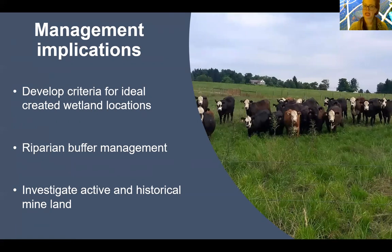Interestingly, both of my RDAs were the best run within that 250 meter buffer. And that's not to say that 250 meters is the end all be all number, because not all wetlands are the same and they shouldn't be managed that way.